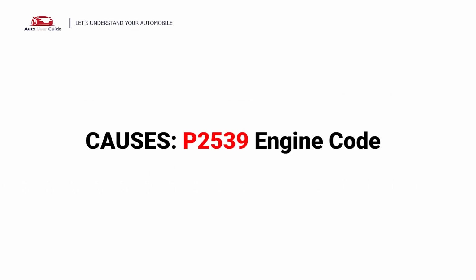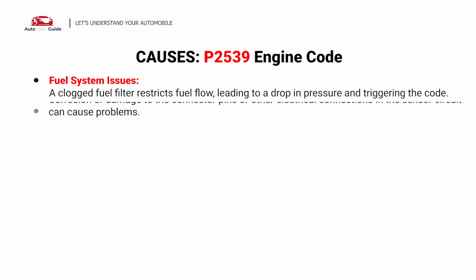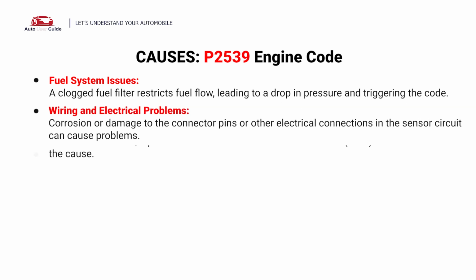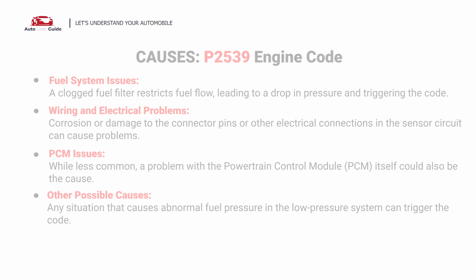So, what causes this imbalance? Here are the most common culprits. This error can be caused by these possible faults in your vehicle: fuel system issues, wiring and electrical problems, PCM issues, other possible causes.